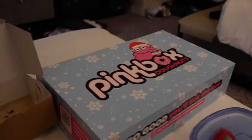So you missed the first review, but we are doing a review of Milk Bar truffles. We also have the cookies, but we are doing that at a later time. So we have four flavors of truffles, all four: birthday cake, mint, chocolate birthday cake, and apple cider. And then after that, we are doing Pinkbox Doughnuts over here. We have 13 donuts in there, as you guys saw. So let's do it.